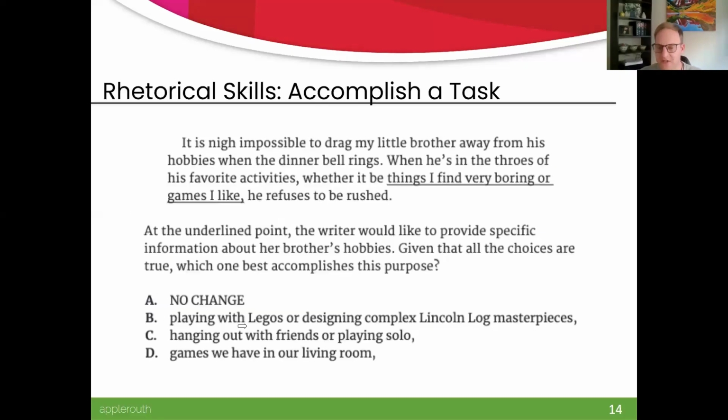Because it says Legos, it says Lincoln Log masterpieces, those are specific examples of hobbies. C is not bad, but it's not specific enough. And then same with D, which games. So you can become, again, a robot, just match, and it's all about staying on topic and keeping the flow. Again, if it's decent, just be objective and say, sure, I'll add it.